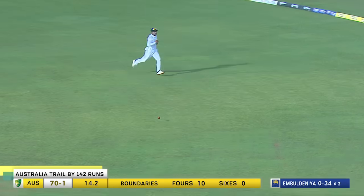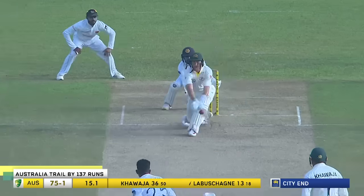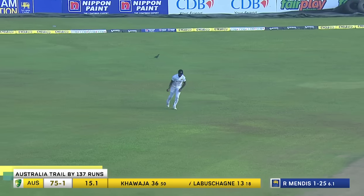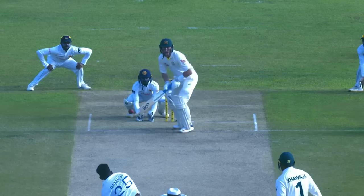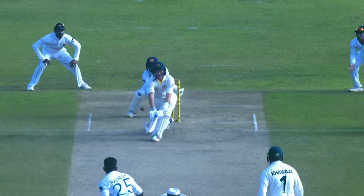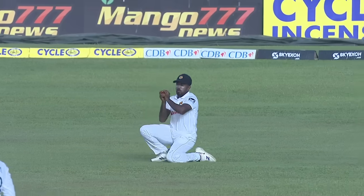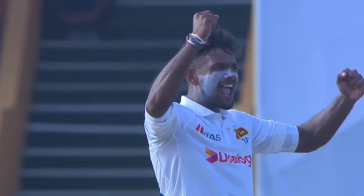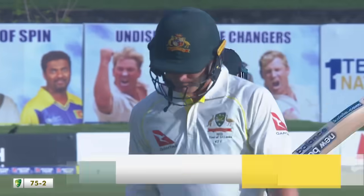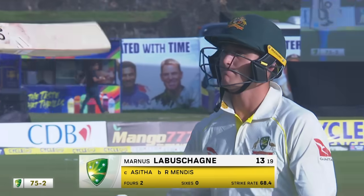Fielder in the deep. He'll give up the chase because it struck very, very well. Reverse sweep this time. Asitha Fernando at cover point. A bonus wicket for Sri Lanka. As a bowler, that's what you need to do. Stay in that area. Let the batsman make the play. Marnus Labuschagne 13, 75 for 2.